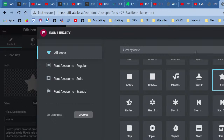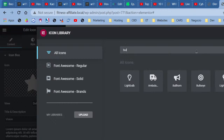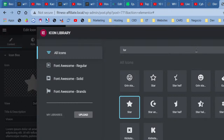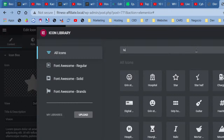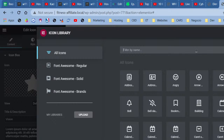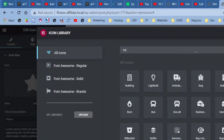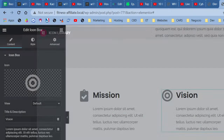Oh yes, so our vision is our future target. So who we want to be in the future. So I'm just gonna use a bullseye or a target. What I really want is a bullseye, guys. I want the target. Oh, there it is. I typed bullseye, but I must have had a typo. Okay, so that's what we're going for.